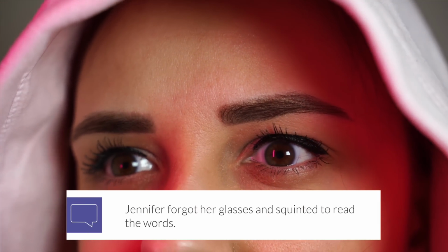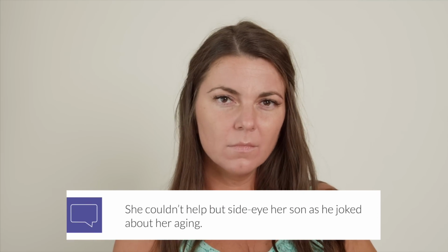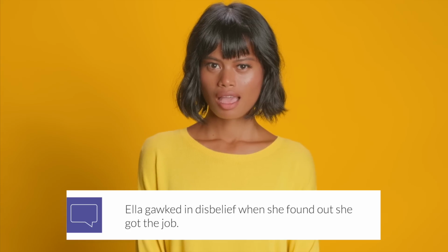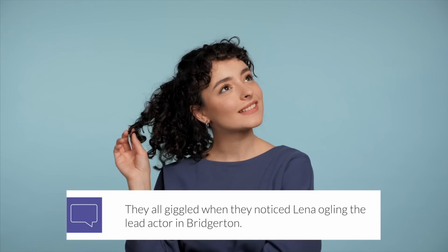First, to squint. Jennifer forgot her glasses and she squinted to read the words. A second option, to side-eye. She couldn't help but side-eye her son as he joked about her aging. Number 3, to glare. Ella glared at her dog when she realized he had chewed up all her shoes. Number 4, to gawk. We heard this verb earlier. Ella gawked in disbelief when she found out she got the job. And number 5, to ogle someone. They all giggled when they noticed Lena ogling the lead actor in Bridgerton. Now that we have these verbs with example sentences, let's talk a little bit about the differences among them.